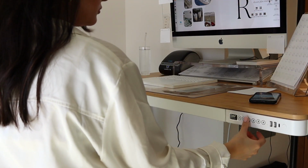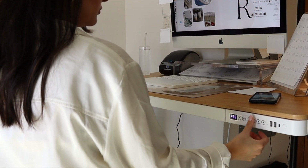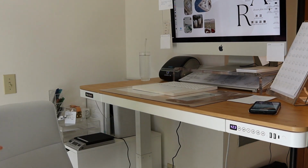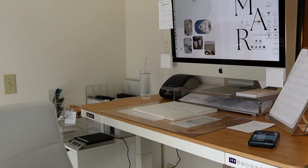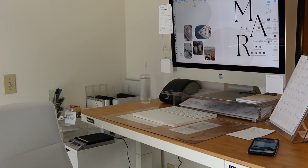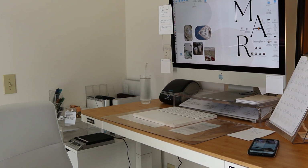And recently I've been starting out my day in a standing position and doing my planning standing up, and then lowering my desk back down for the rest of my workday. I don't know, it just gives me a little bit of something different for the day, and I really appreciate that.